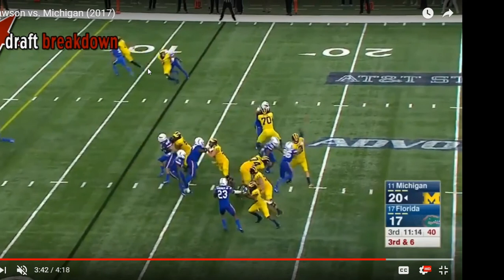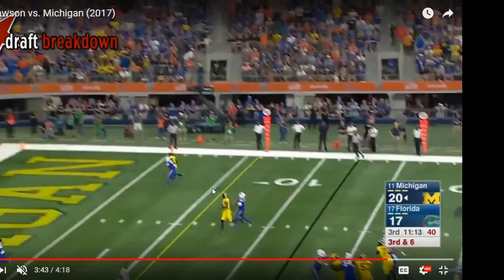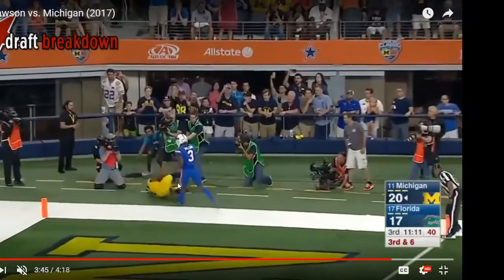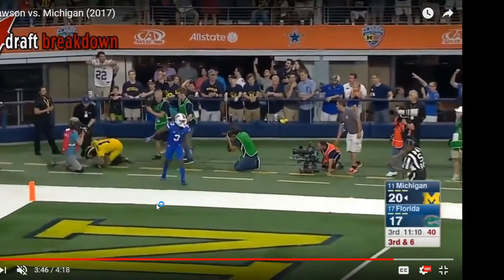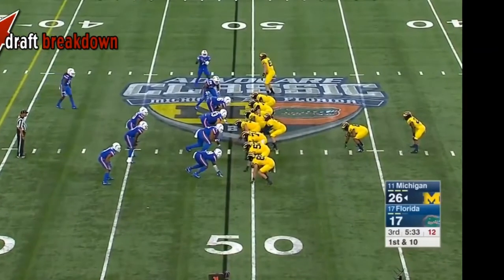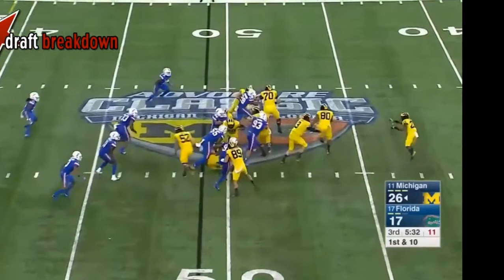However, he completely shuts him down. Great job of staying in phase, fighting through that screen, coming underneath it, forcing the over-the-top play to Kakoa, and as a result, it's incomplete. That is a huge win for Duke Dawson. Very nicely done.